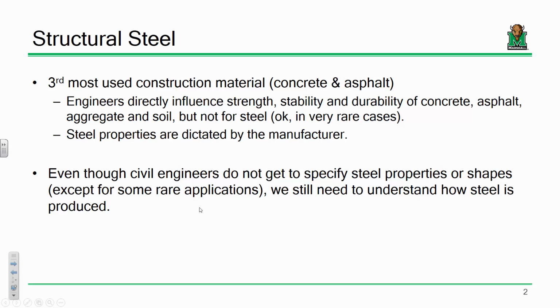There's not really much ability for most civil and structural engineers to start specifying the chemistry of steel for a given outcome. Usually we're just saying, here's my building, here's the beam I need, a W27x84, here's the properties, go with it. And for those of you who have already had steel design, you'll remember that's how we approached it in that course as well. We had a member, here were the properties, go.